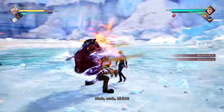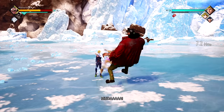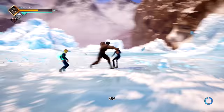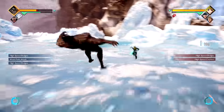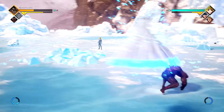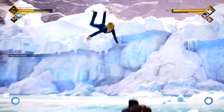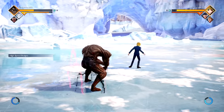Ooh. There's no point in doing that Muramura. I mean, it does okay damage, but after doing all those hits, bro, you're just doing dirt. Hey, Kurapika. Damn it. Oh, Kurapika, why? Let's get it. Damn it!